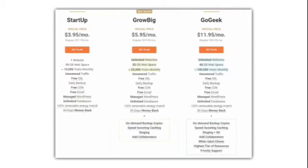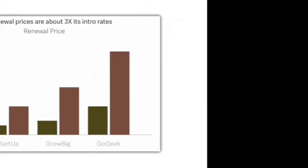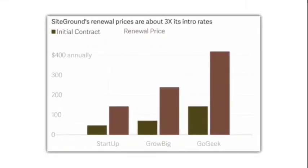Watch for this when you're comparing pricing and remember that your hosting plan will last a lot longer than the promotional period. SiteGround also has the shortest trial period of all our other shared hosting top picks, only 30 days. This isn't a major problem though. You'll be able to easily evaluate any host within a month.